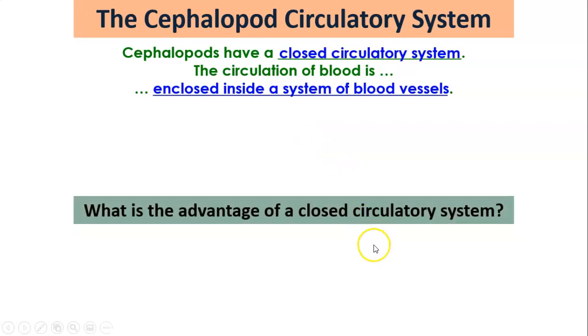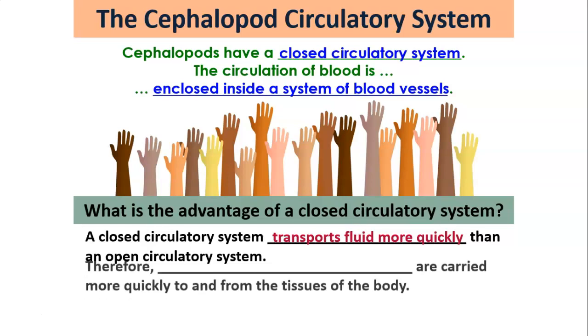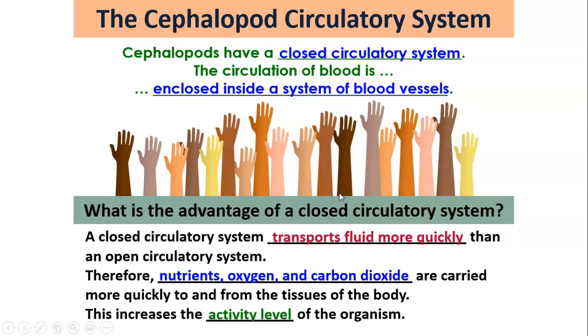Now, there are some advantages of having a closed circulatory system, and these advantages will make sense if you think about what cephalopods are good at: swimming fast, being predators. A closed circulatory system transports fluids much more quickly than an open circulatory system. What that means is that things like nutrients, oxygen, and carbon dioxide can get carried more quickly to and from the tissues of the body. Ultimately, that increases the activity level of the organism. So again, they're fast predators, and having that closed circulatory system is an advantage to their activity level.